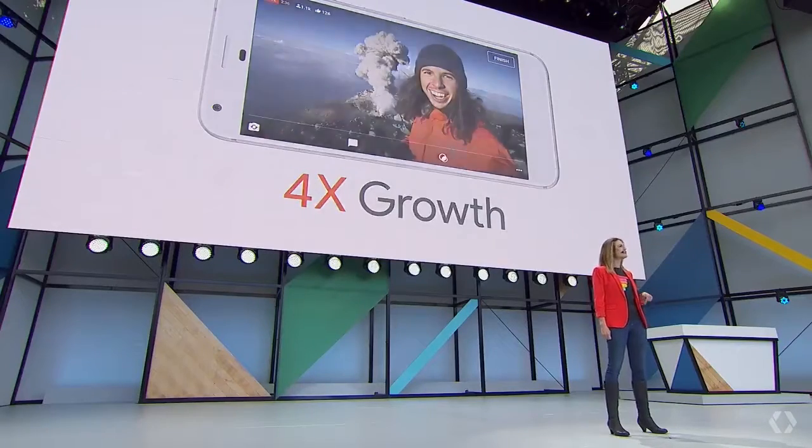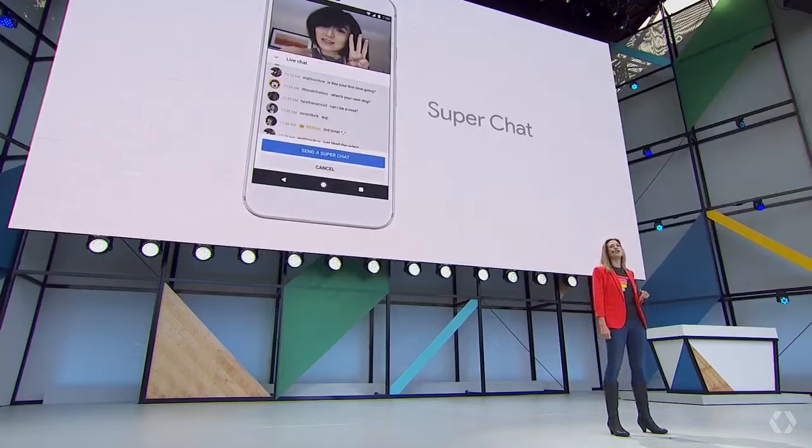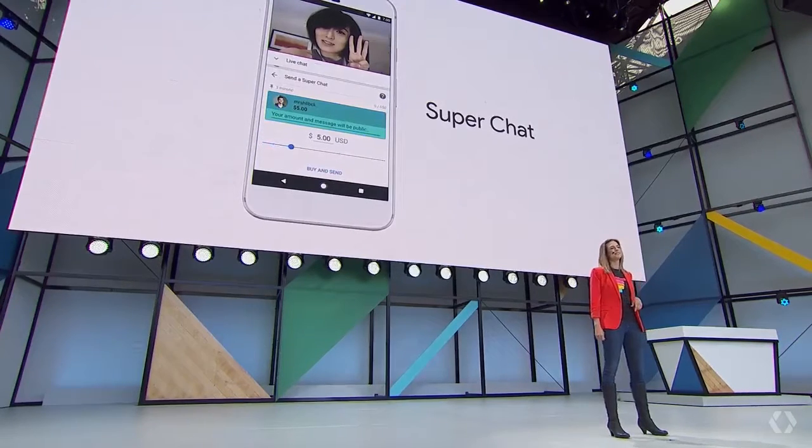That's why earlier this year, we rolled out a new feature called Superchat. So that 360 living room demo and the Superchat demo, those are just 2 examples of how we are working to connect people around the globe together with video.